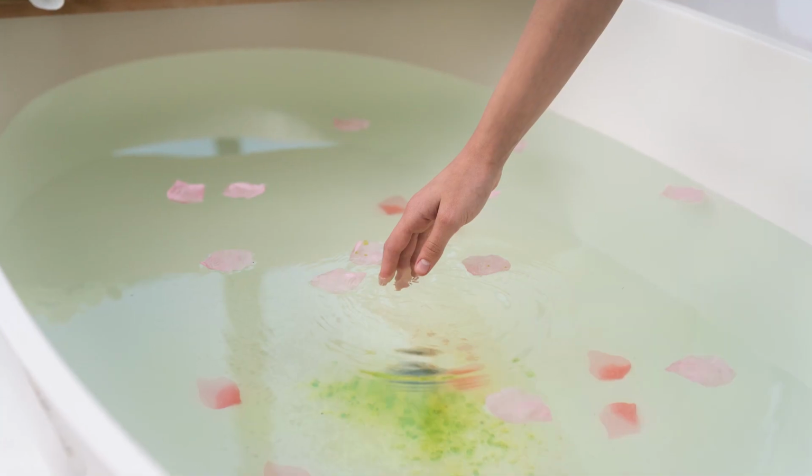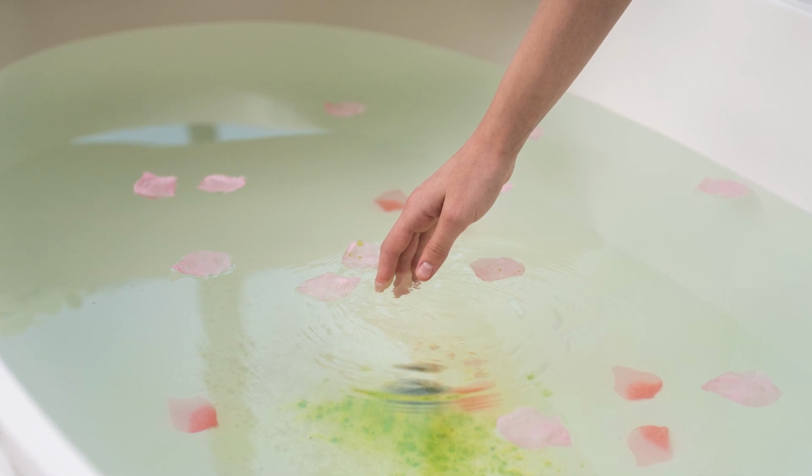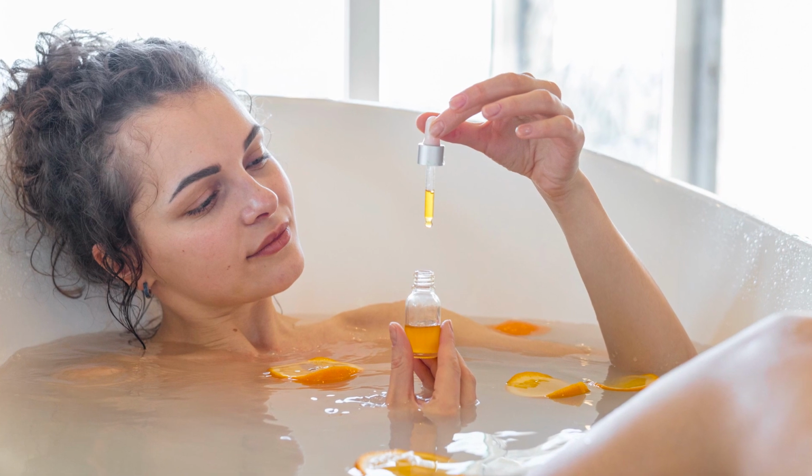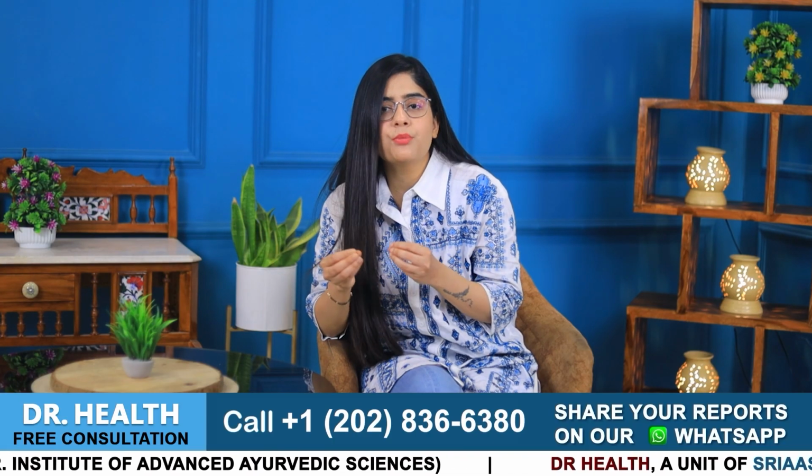Number 2 is bathing. You can add a few drops of essential oil in your bathing water. If you have psoriasis all over your body, then bathing with essential oil water will give you complete body relief.